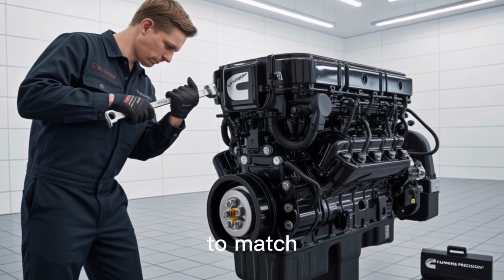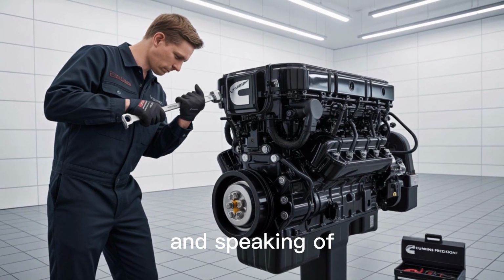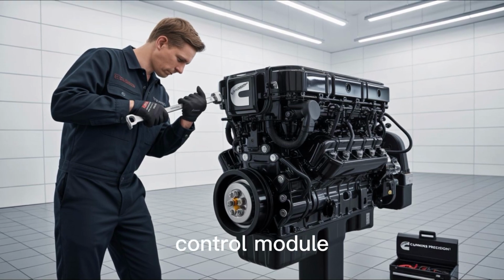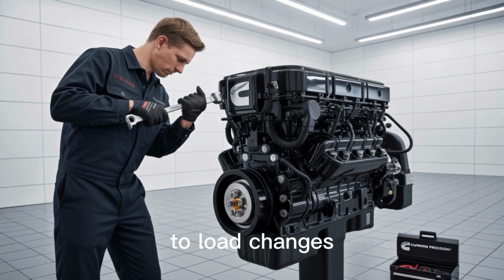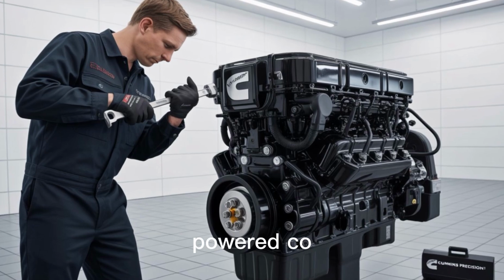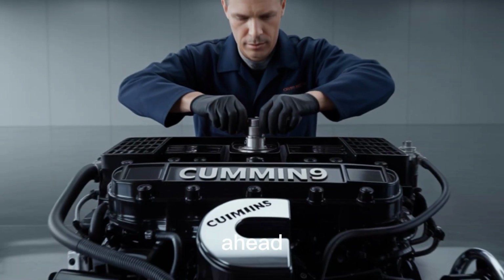It's got brains to match the brawn. And speaking of brains, the L9 features the Cummins ECM, engine control module. Smart enough to adapt to load changes, terrain, and even driving styles. It's like having a diesel-powered co-pilot who's always thinking 3 miles ahead.